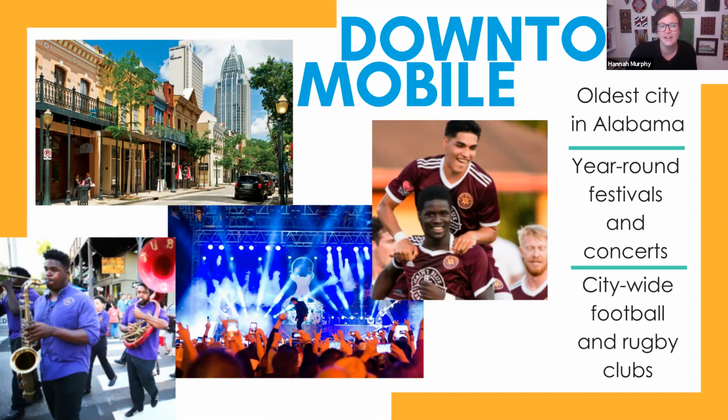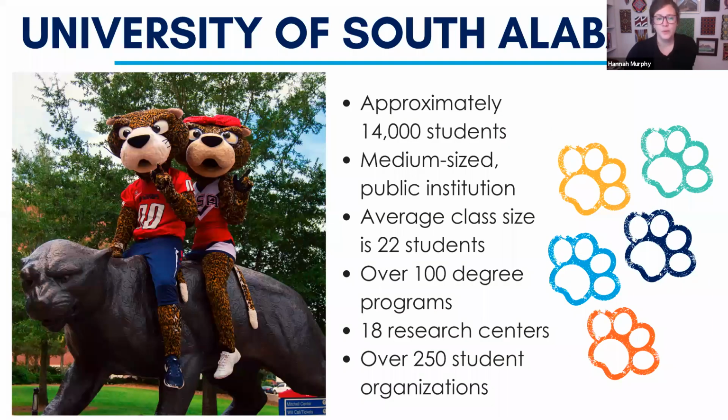So now that we have an idea of kind of what the city and the region is like, I want to talk specifically about the University of South Alabama. We are a medium-sized public institution, and we've got about 14,000 students from over 60 different countries. We've got about 100 different degree programs, 18 research centers, and about 250 different student organizations to join. But the average class size is still about 22 students. So you still get that great opportunity to get to know your classmates as well as your professors.